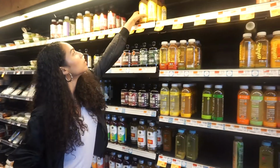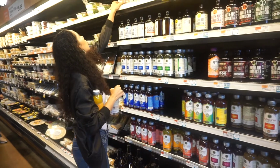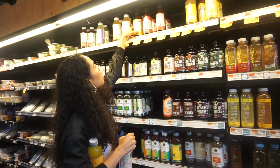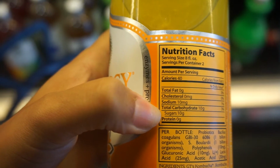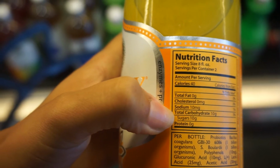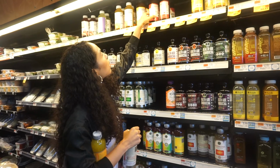Moving on to kombucha, which has been so mainstream lately. I literally see everyone and their moms drinking kombucha. And you know what? It's convenient and it's an easy way to get your daily probiotics in. But I do have to mention that I've been seeing the sugar content so high on some of these kombuchas, like 10, 15, sometimes 20 grams of sugar or more. You guys, that's not healthy at all.